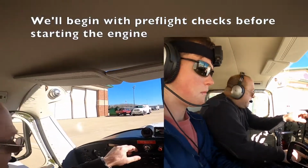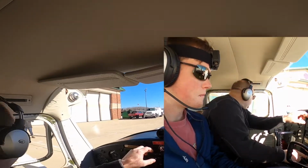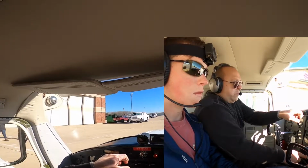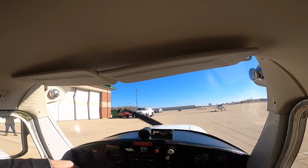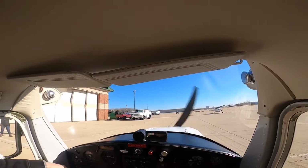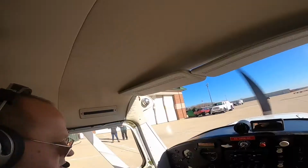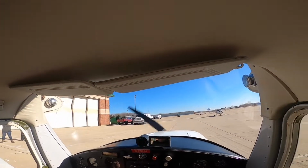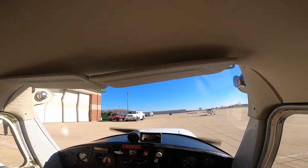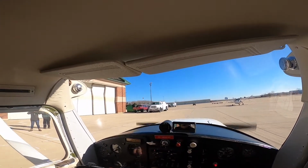Alright, we'll look both ways. Clear. Let's make sure the white needle goes in the green for oil pressure. Yeah. So as the engine goes a little bit more, the generator light will go off. So we'll just release the brakes. This is our gas pedal. Throttle.